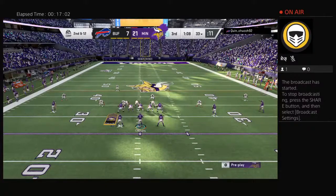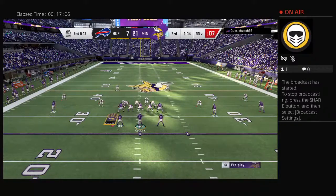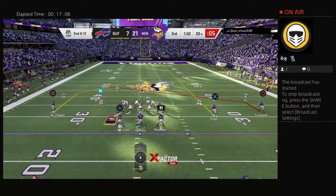Sponge! Bravo! Mike 41! Know your job! 41's the Mike! 41's the Mike! Hey, no, easy! Watch the screen!